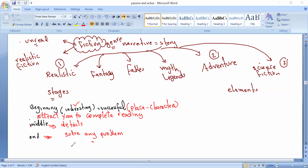So if somebody lost his belongings, his money, his bag, his mobile phone, his laptop, at the end, there must be a solution. Either he was given some money back instead of what he lost, or he found what he lost. So we are now solving the problem. If you have a problem with your parents, at the end, this problem must be solved. If you have a problem with your teacher, the problem by the end of the story must be solved, and so on. Okay? All right.